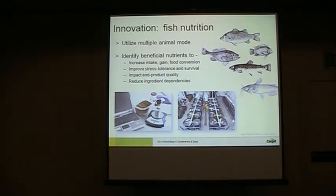And then obviously we want to reduce our ingredient dependencies. Fish meal is a finite natural resource. It's only about 5 to 7 million metric tons of fish meal being produced annually. We're going to go through that. But the more nutrients we can identify in fish meal, the more alternatives we can develop. This will make us more eco-friendly, and rather than using fish meal just to get them to eat it, we can better manage that resource. Next slide, please.